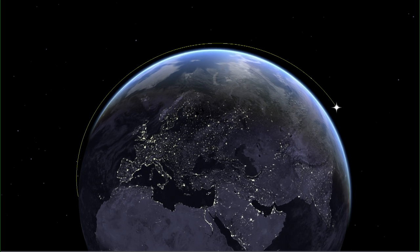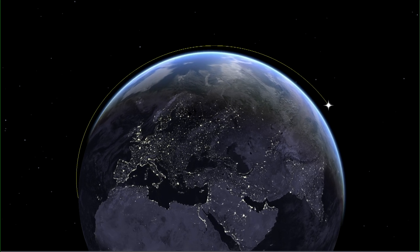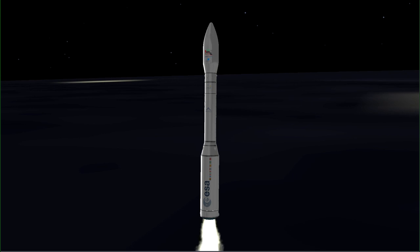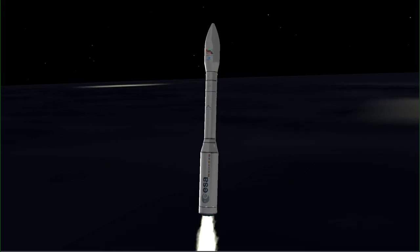For its 15th launch, Vega will put into a sun-synchronous orbit at an altitude of around 600 km the satellite FalconEye1. The required performance for this mission is a little bit less than 1200 kilograms for a total launch vehicle mass at liftoff of about 138 tons.